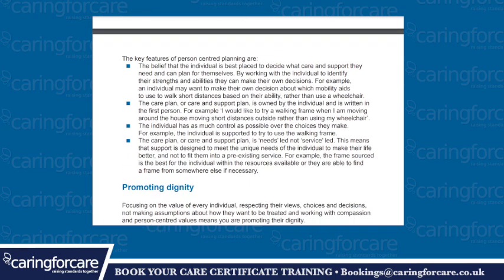The key features of person-centered planning are the belief that the individual is best placed to decide what care and support they need and can plan for themselves. By working with the individual to identify, for example, an individual may want to make their own decision about which mobility aids to use to walk short distances based on their ability, rather than using a wheelchair.